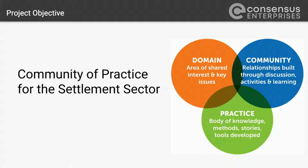So the project in particular that I want to touch on is one that is ongoing, but the majority of it has been built and has been successfully launched earlier in the year. And it was a community of practice for the settlement sector. Now, a community of practice, probably everybody's familiar with Drupal.org. That's actually a really good example of a community of practice.